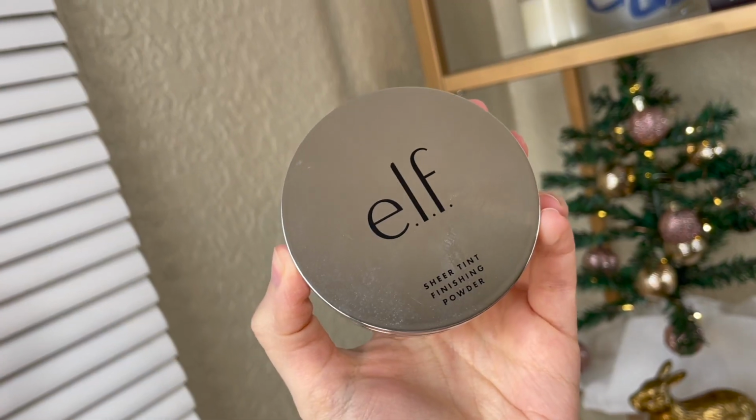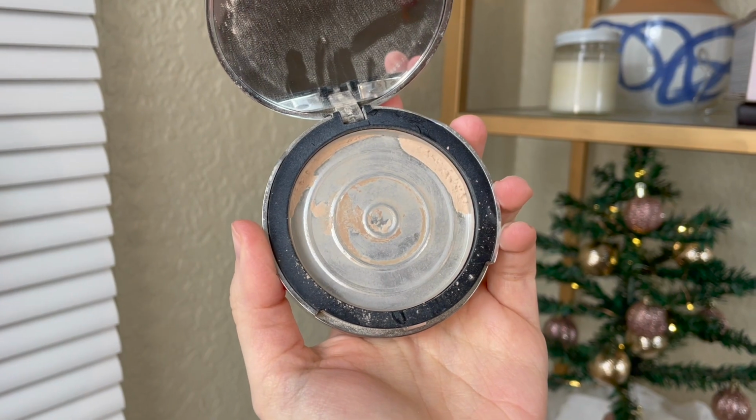All right, this is a makeup empty. We have the e.l.f. Sheer Tint Finishing Powder, and I had this in the shade Fair Light. I think this has been discontinued. I think they still sell it in one of the deeper shades, but it seems like they're phasing this one out. I liked this powder, but I don't like it as much as the e.l.f. Halo Glow Setting Powder. I think that is the best powder that they make.